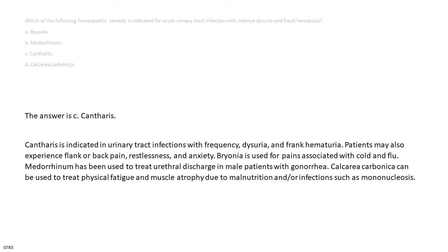The answer is C. Cantharis. Cantharis is indicated in urinary tract infections with frequency, dysuria, and frank hematuria. Patients may also experience flank or back pain, restlessness, and anxiety.